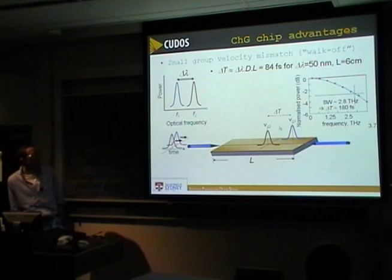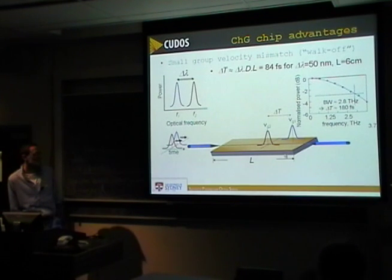We measured that for these waveguides, and we measured the bandwidth where we could avoid walk-off at about 2.8 terahertz. That's sort of the maximum bandwidth of the signal under test.